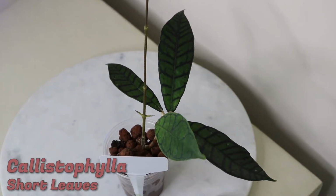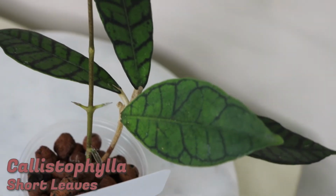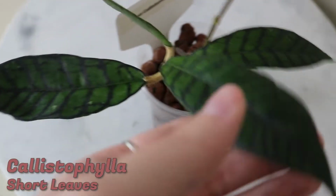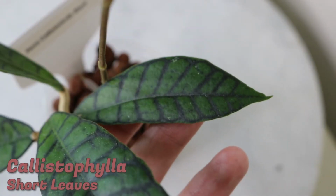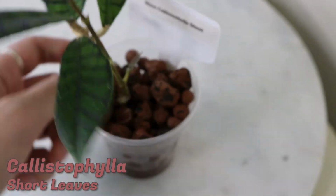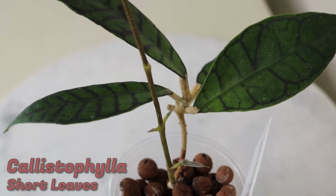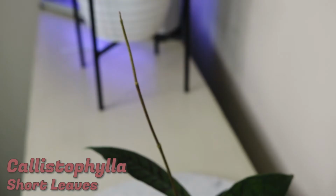Hoya Callistophylla has exploded in the last month or so. It put off a new vine and is putting out 3 or 4 leaves on it right now. It has put off these 3 upright facing leaves in my care. That leaf over on the right was the only one it had when it came to me, but it does have an additional node down there where the LECA is, and that's where this vine came from.